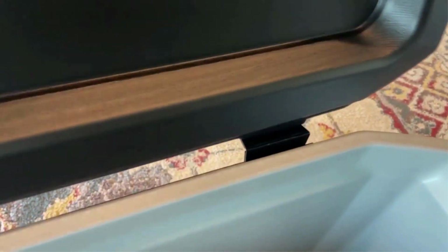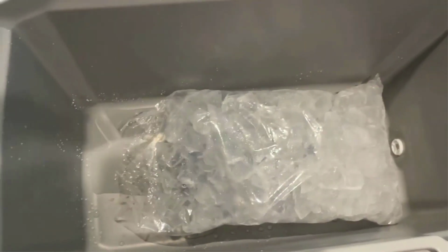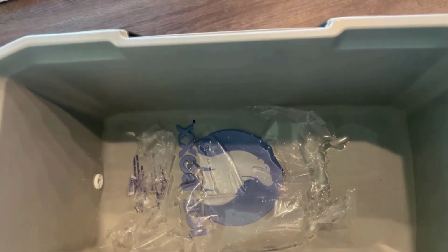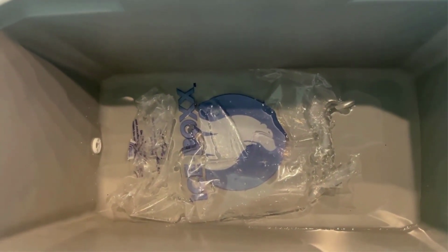Unlike most of the other models, the Coleman Xtreme has a channeled drain, which made draining much easier and required very little tilting on our part. The Coleman Xtreme features replaceable hardware, whereas some of the company's cheaper models don't. This is an important detail because the first thing that will wear out on a cooler is either a hinge or a handle, and having affordable replacements means a cheap repair rather than a brand new purchase. At the moment, you can buy Coleman's replacement hinges and replacement handles for less than $10 each.